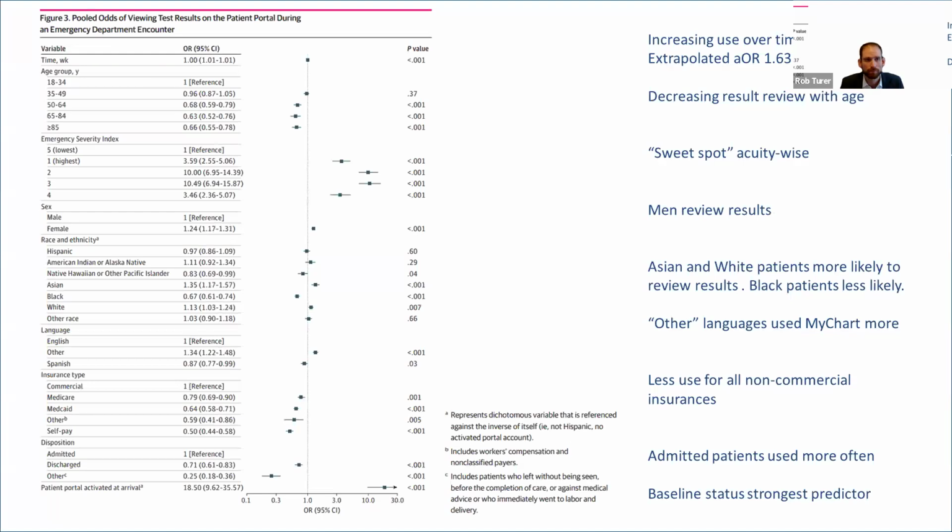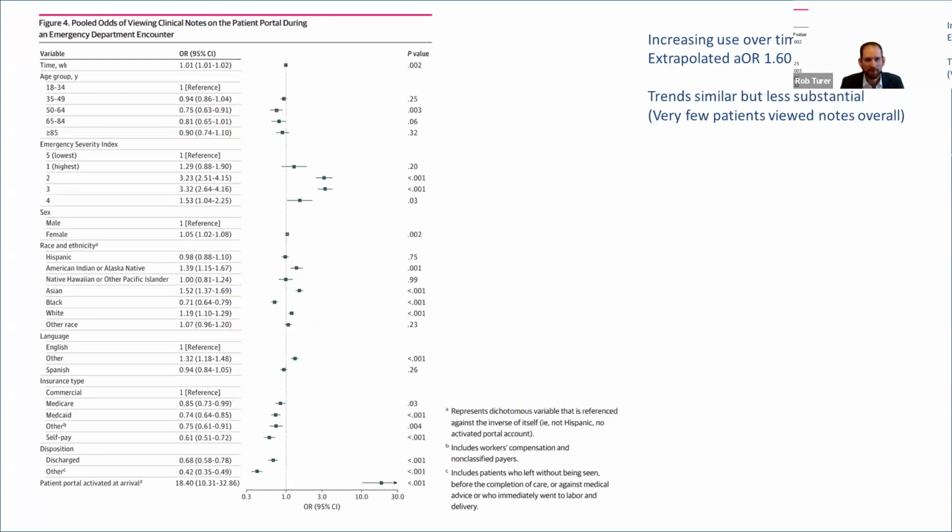I'm going to skip through these slides because they basically say the same thing, but just in terms of results review, you have the same trends in terms of who's reviewing more. And again, for the notes, you have a mostly similar trend, but far more that are statistically insignificant because there just aren't that many people doing it in the first place.